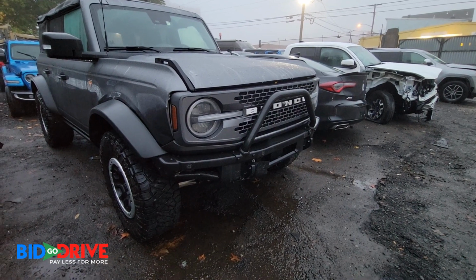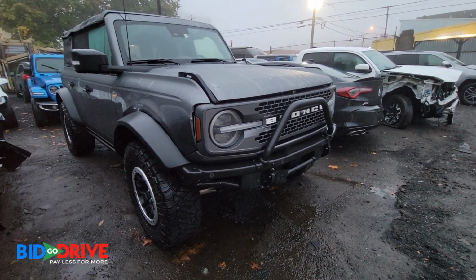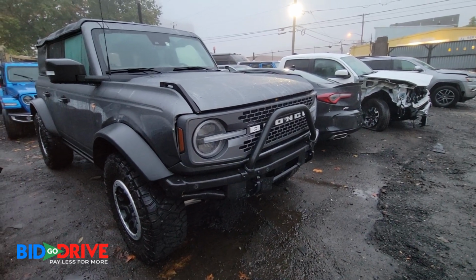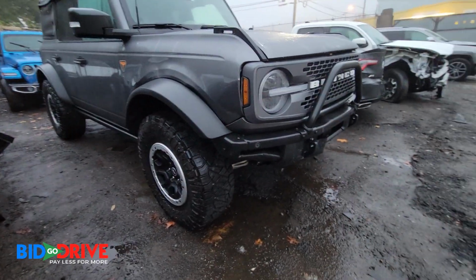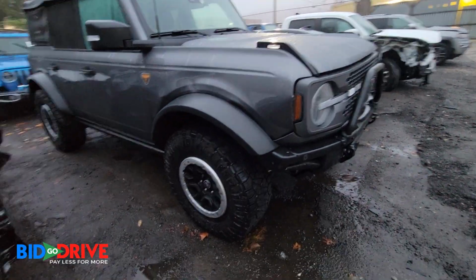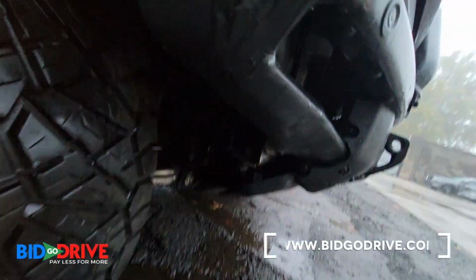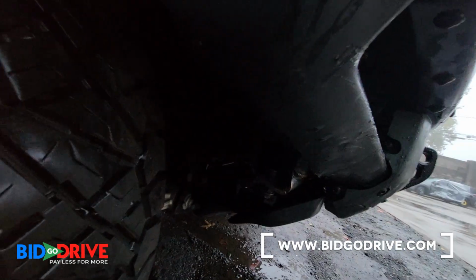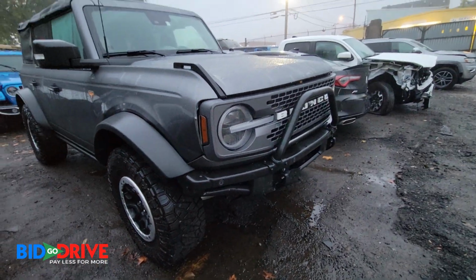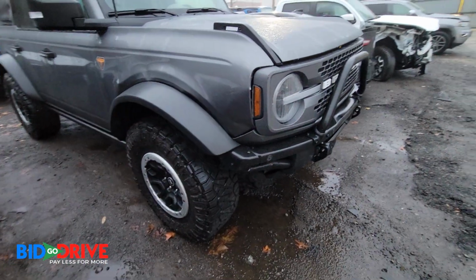Start in the front. Need a front bumper assembly. Need a right front fender. The hood looks good. Headlight and grille look good. No suspension damage. Frame rail looks good. Caught it right on the bumper support. Fender is rolled in a little bit.